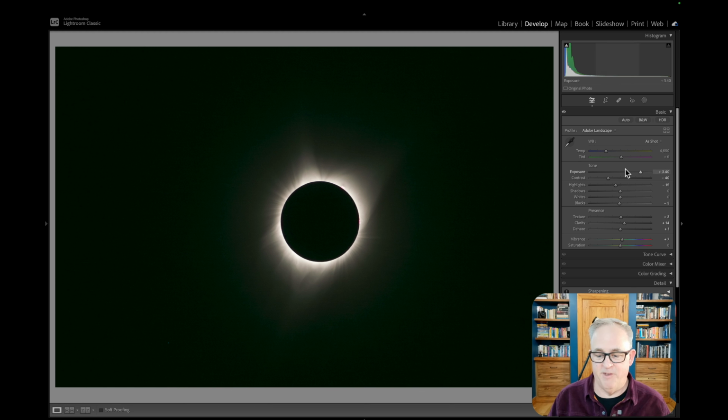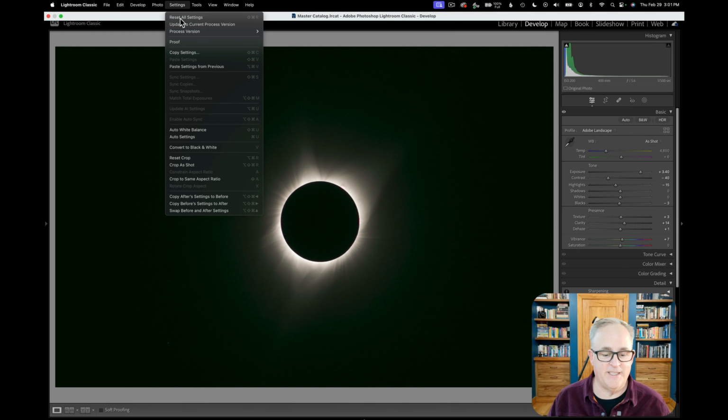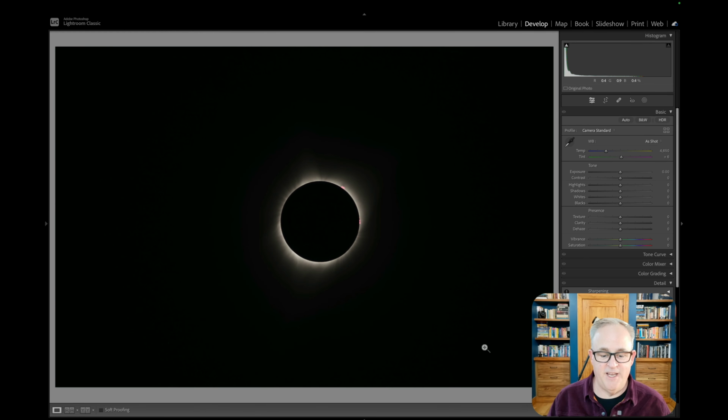If you look at the sliders here in Lightroom, you can see I increased exposure quite a bit to see the corona. If I go back and reset the settings, you'll see here that the actual original exposure is quite a bit darker. So this is the original exposure, no processing. But something incredible is happening here. And this is what I was looking at when I took the photo.